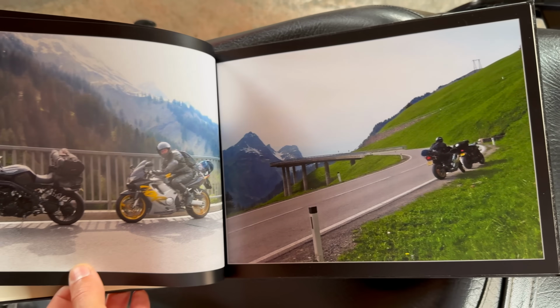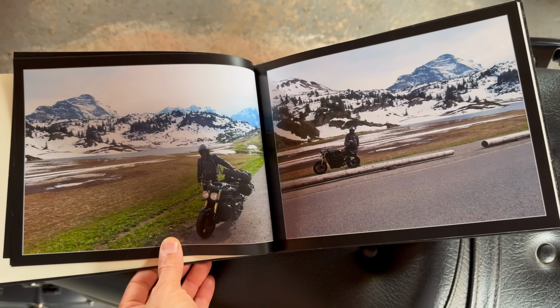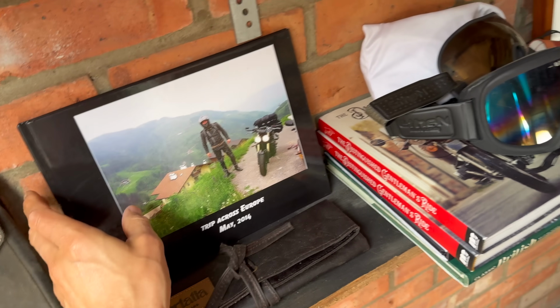So that's going through the Black Forest. I mean, some of the scenery we saw was phenomenal. Put that back there, pride of place.